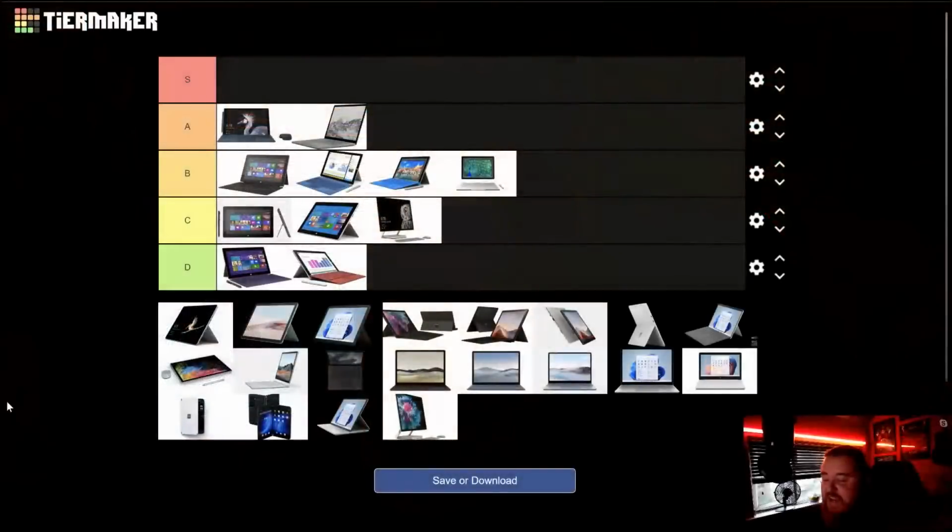Well, there you go. I remember because I had a dock with this thing, and the dock would drain the battery, and also plugging it straight into the mains with the regular charger would drain the battery. So for me, it's going to be a D. It is, because it had all the same design issues as the first Surface Book. It had the whole battery drain thing, and I was just really tired of the whole proposition at this point.